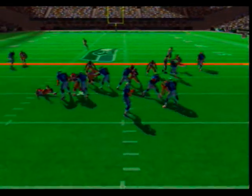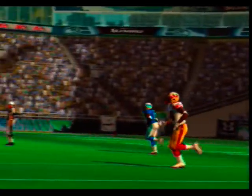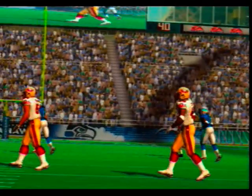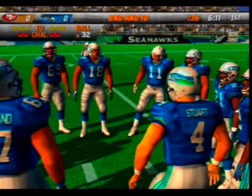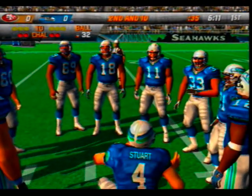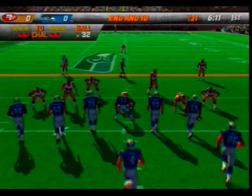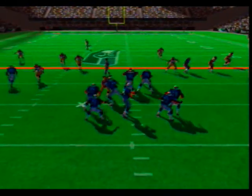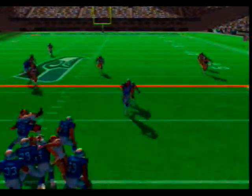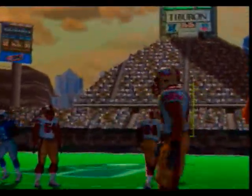Dropping back to pass on first down. With the pass. Ooh, nearly picked off. Smith was the intended receiver on that play. Second and 10. Ball on the 32-yard line. Gets rid of it. And he makes the grab. Stewart completes the short one, about a 4-yard gain on second down.